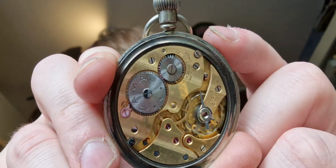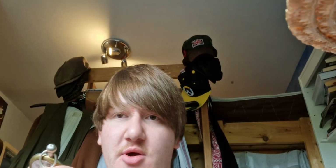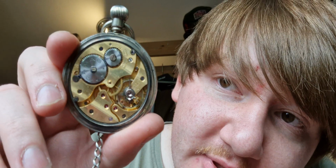So that is the movement, ticking away quite nicely. It's a very, very well-kept pocket watch. And honestly, I'm quite surprised that for the age it is, it's still in decent condition. Apologies for moving the camera a bit closer. But yeah, that's the movement, ticking away quite nicely. And that is the back.